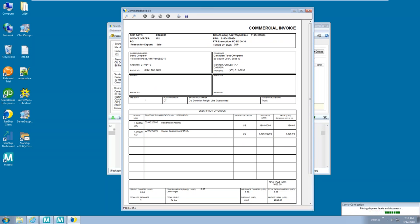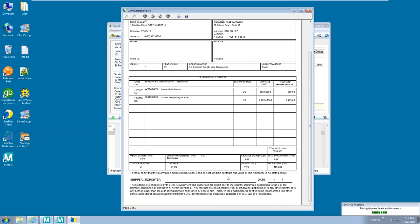And so here is the commercial invoice. So this is customizable. We give you this template. Up top, we have that header information, which is being pulled from Macola. We have the carrier information. We have those two line items down below with the Schedule B attached to each, the unit value. And then down below, we also have the billing information as well.